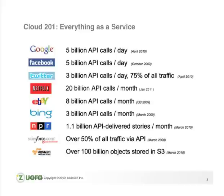So, you know, why publish an API? It's because you want people to be able to transact with you over the web. So most of us are familiar with these brands from the web browser and from a user interface. You know, we log on to Facebook and use it as human beings. Many of us use Salesforce.com for our CRM.